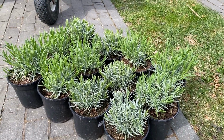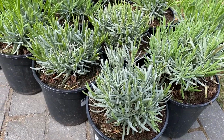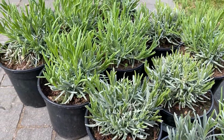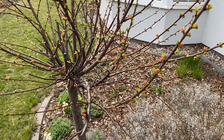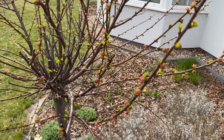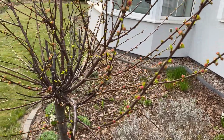I have no clue. All I can tell you is that I really love the growing habit of it already. It looks very vigorous, and I think that they will be very happy in this area. Also, take a look, I have 2 Japanese cherries. They have double flowers in pink, and they're just about to burst into bloom. I'm so excited about them.